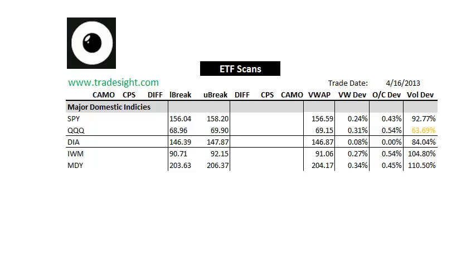This is a look at the ETF scans for this coming session, which is going to be Wednesday, April 17th, 2013. We're seeing a bounce after yesterday's brutal range expansion to the downside. Most of the majors are decently above the open, with the exception of just a couple issues further down the list.